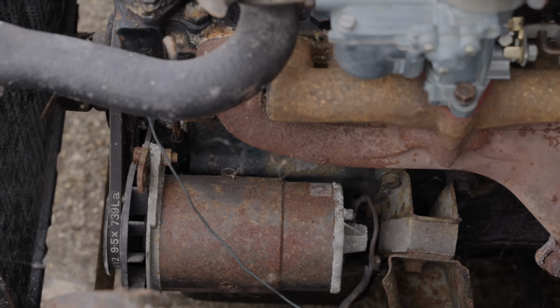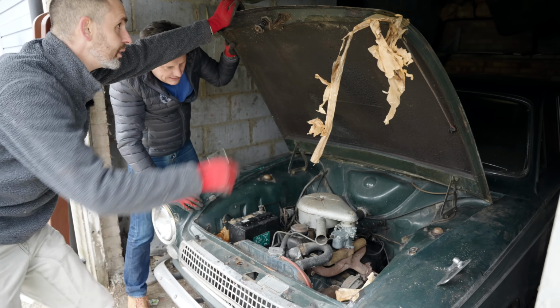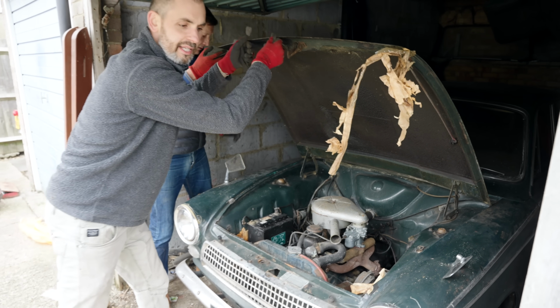He was a just in case man, wasn't he? He might have been a just in case guy. All right, let's put the tyres up and let's pull it out.